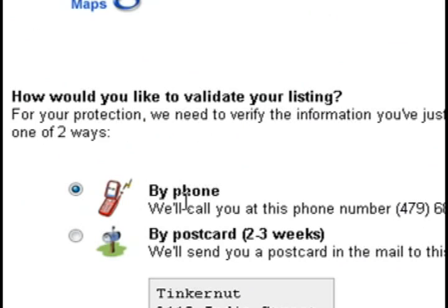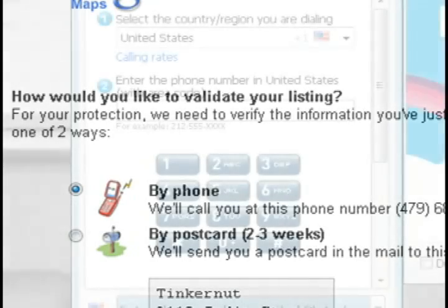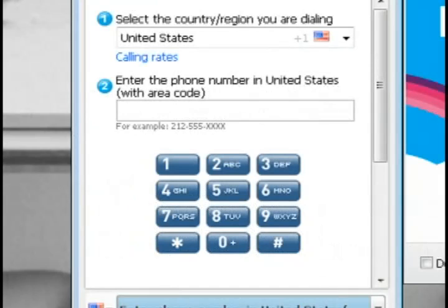Now when it comes to validating it, you have no choice but to validate by postcard, because the phone number won't really work with Google service to validate it. And that's going to take about 2 to 3 weeks. But once you have that validated, you should be in Google's listings for life.